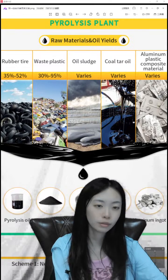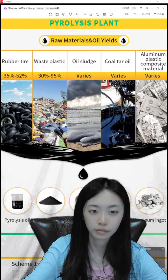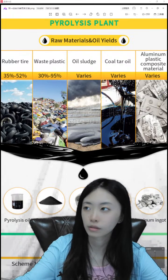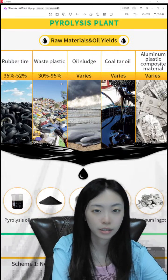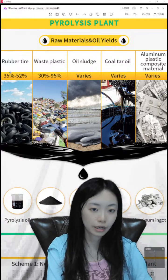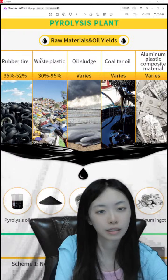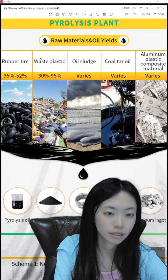The first one is the raw material and the oil yields of different machines and different materials. The most common raw material that we can see is the waste tire. For tire raw material, the oil yield is from 35 to 52%. This depends on the different tires you have. For example, with the big tires from trucks or cars, the oil yield is much higher, but for tires from bicycles and motorbikes, the oil yield is 35 to 50%.